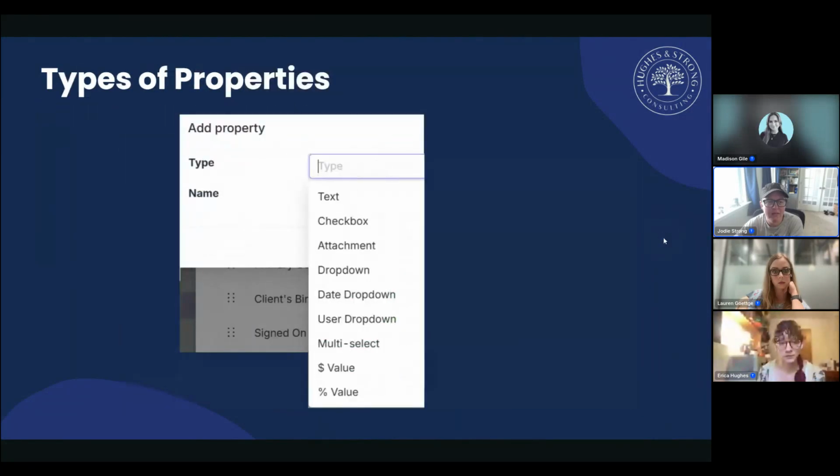And there's a variety of types of custom properties that you can create. So you've got text boxes, check boxes, a space where you can upload attachments, drop down selections, and you can also do date or user drop downs as well. If you have something where you're doing multiple selections, so maybe you have one that's about the different services that you offer, you could have multiple services listed in that area. You could also have it as a dollar value or percentage value. So lots of options here. And with these, you can do additional formatting like color coding within your custom properties as well.